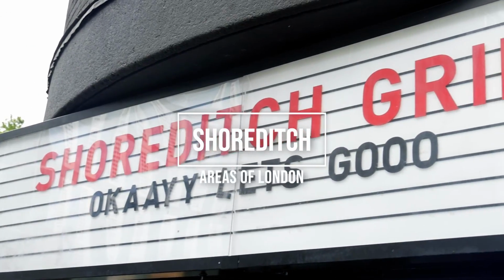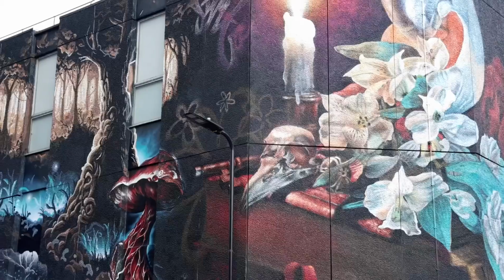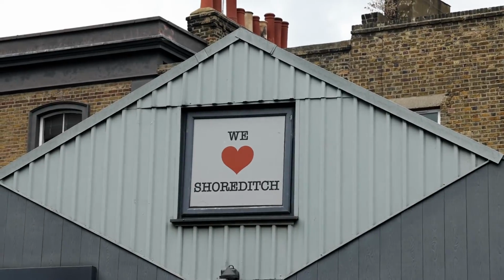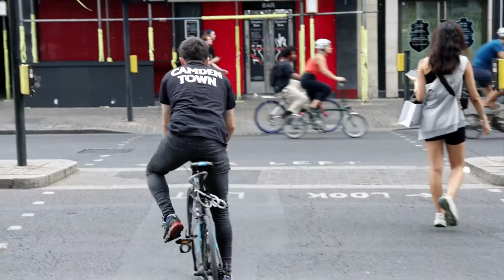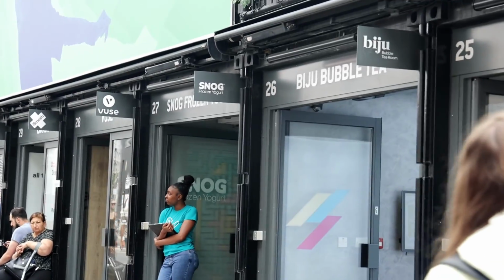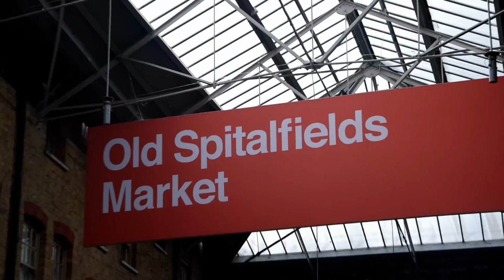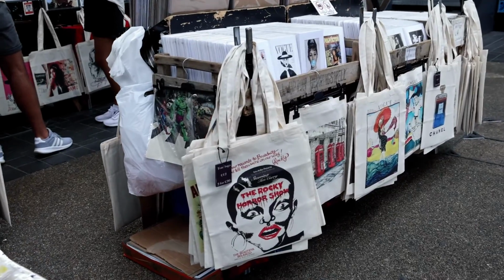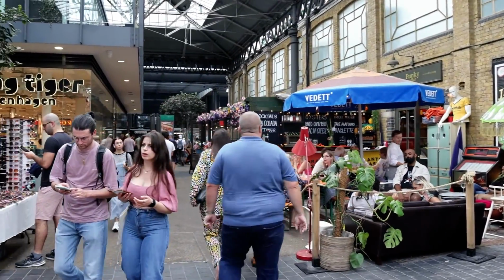Shoreditch is also on our list of must-visit areas. This is London's most happening area. It's filled with cool graffiti, funky bars, and it's the place to go for a night out. On Shoreditch High Street, be sure to go to Box Park. This is a collection of shops, eateries, and bars. There are other markets around Shoreditch which you ought to visit, like the Old Spitalfield Market. This semi-indoor market provides a good balance between stalls and brick-and-mortar shops.